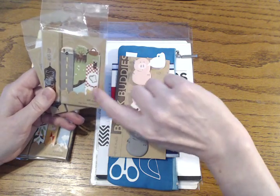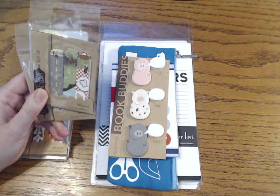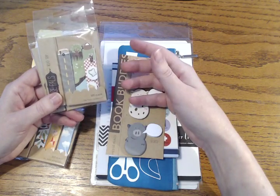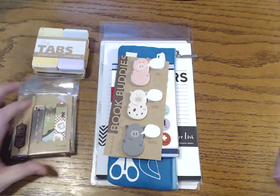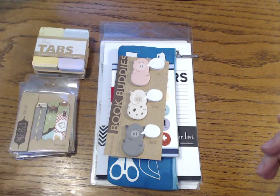The only thing about these, as you can see, they are highly decorated. So if you're going to use these in your planner and want to write on them, you're definitely going to have to use some kind of a permanent Sharpie marker for the writing to show up. So that's the only thing I would say. This probably, again, is the really good adhesive on it.